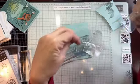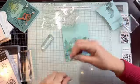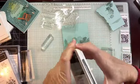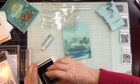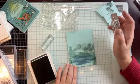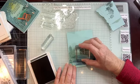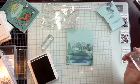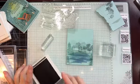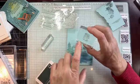Oh, I used these little bushes for our trees there, didn't I? Let's try one. These little teeny tiny ones with my Evening Evergreen are going to really stand out nicely right here. Let me find where I want them. I think we're going to do them right there. Very good. So it is something a bit more right in the middle there. And then also there's ground under it.